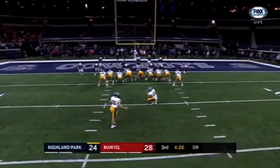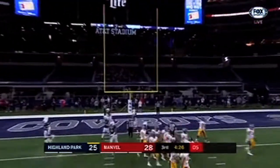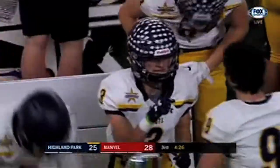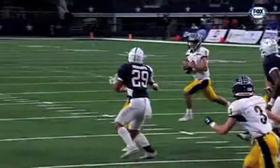To Jay Smith. Point after, which pulls Highland Park again to within 3 because of the 2-point conversion successfully executed on the earlier touchdown. So it's 28-25. Highland Park back within 3. Another look at the score.